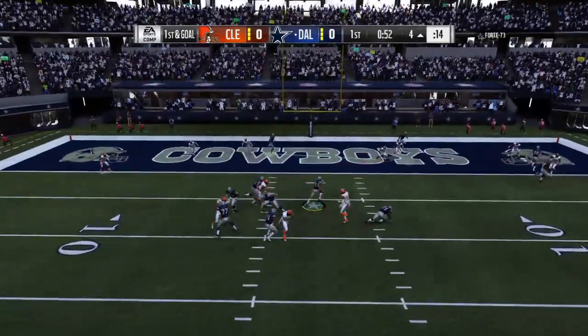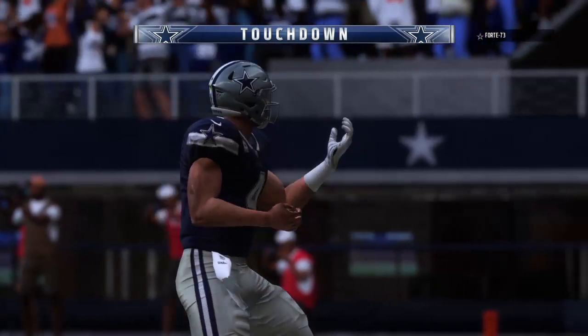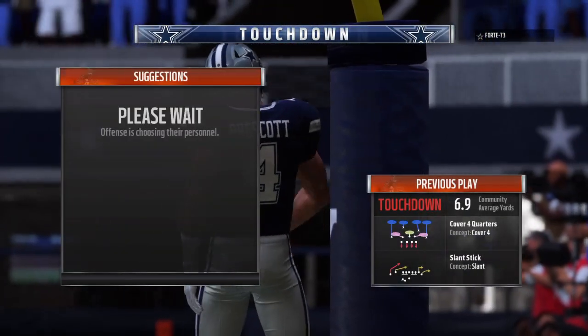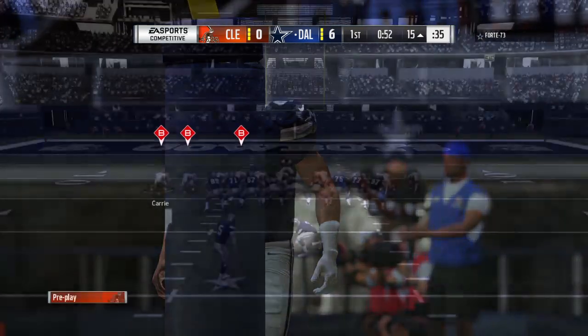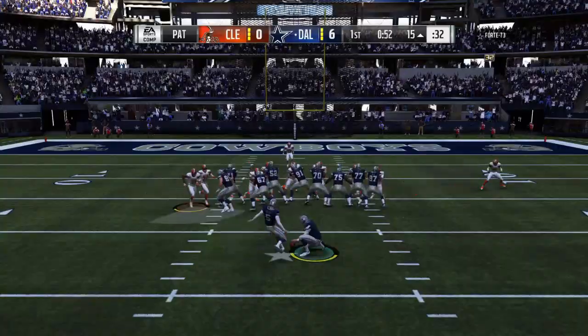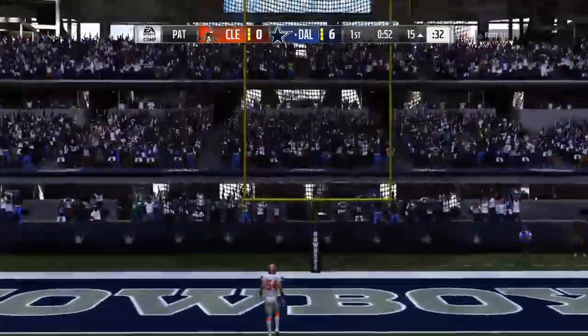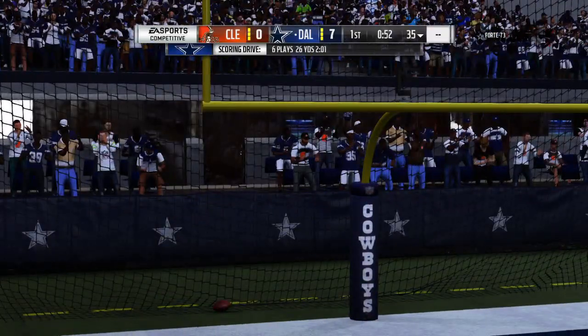Prescott to throw it. And he will score. Touchdown, Cowboys. Dak Prescott taking it in from 4 yards out, and the Cowboys have taken the early lead. That was not a designed run. It was supposed to be a pass, but it turned into an exceptional run. What a scramble for a touchdown.